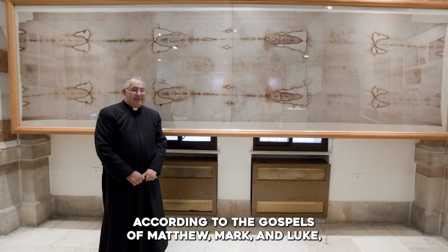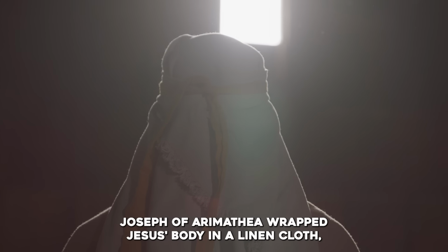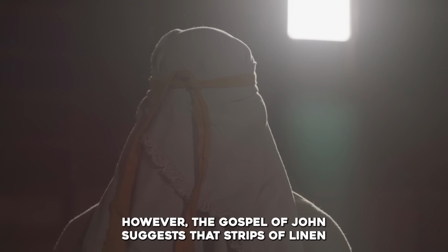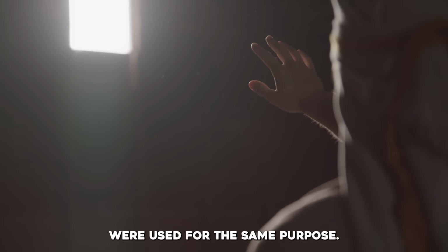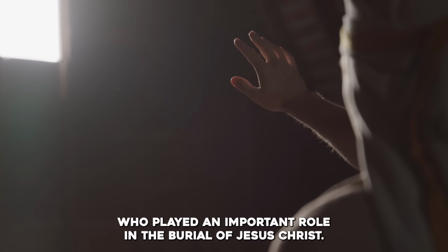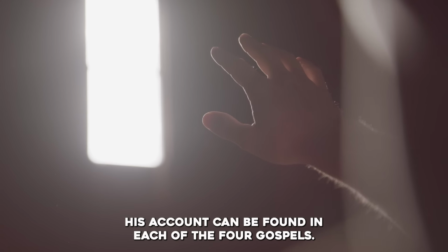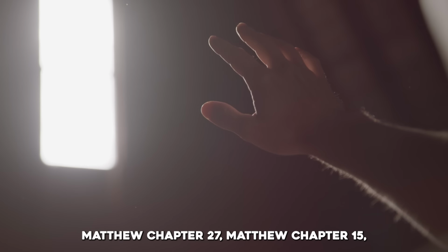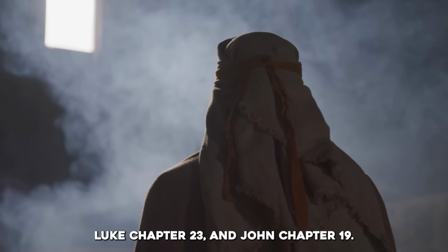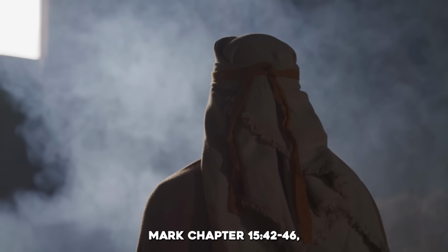According to the Gospels of Matthew, Mark, and Luke, Joseph of Arimathea wrapped Jesus' body in a linen cloth and laid it in a newly built tomb. However, the Gospel of John suggests that strips of linen were used for the same purpose. Joseph of Arimathea was a biblical figure who played an important role in the burial of Jesus Christ. His account can be found in each of the 4 Gospels: Matthew chapter 27, Mark chapter 15, Luke chapter 23, and John chapter 19.